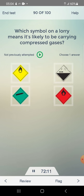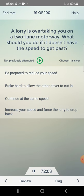Which symbol on a lorry means it's likely to be carrying compressed gases? That's the one. A lorry is overtaking you on a two-lane motorway. What should you do if it doesn't have the speed to get past?